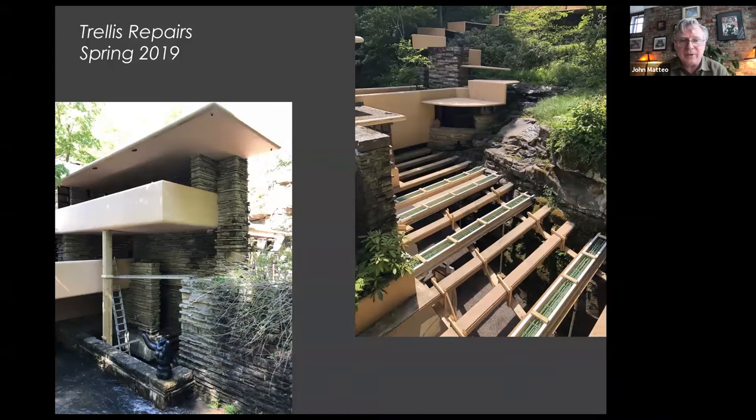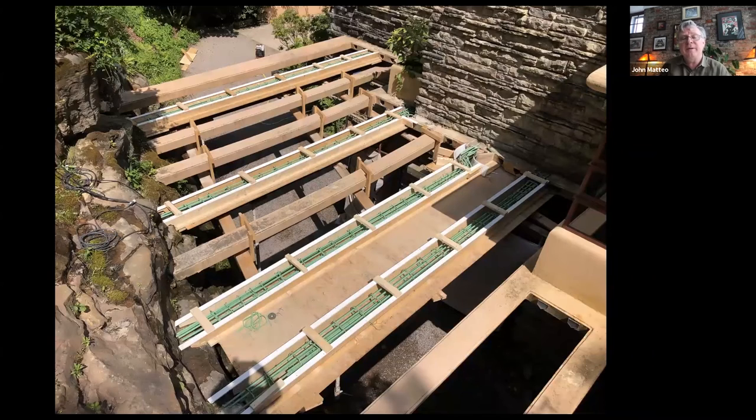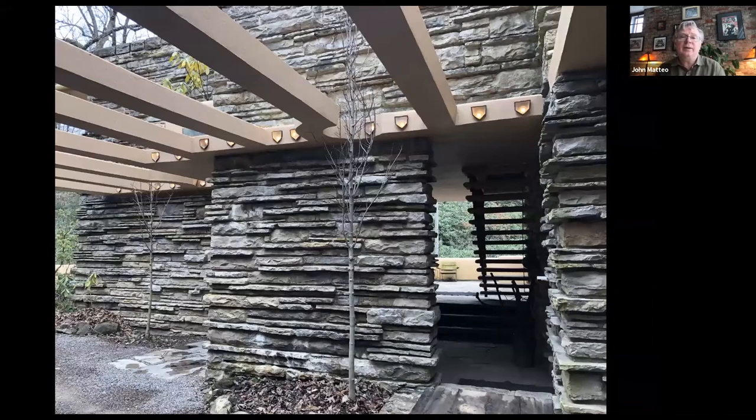But given that ambiguity and the large imbalance of loads, we actually shored up that part of the house, and we replaced four of the beams because they were in such bad condition. The concrete was in really poor condition. So there's that. Here's another image of the beams from the canopy side. And again, here's the after image of them coming together, looking much better.